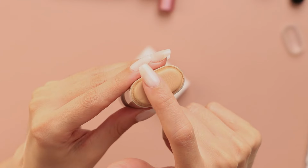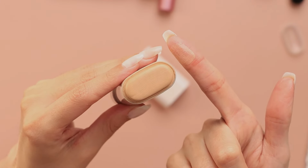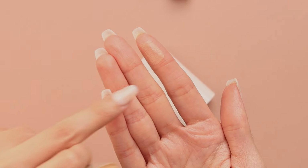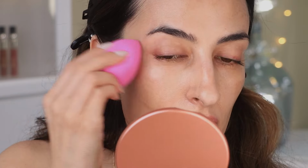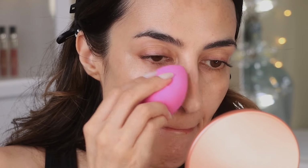Nose, upper lip. Just wanted to show you what it looks like up close and the texture. I don't know, I think that it's going to have too much glow to put on top of the glowy SPF and the Star Glow. I think I'm gonna blend it with a sponge. So I'm just gonna tap it.